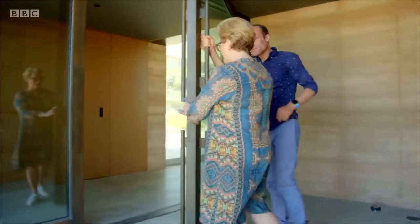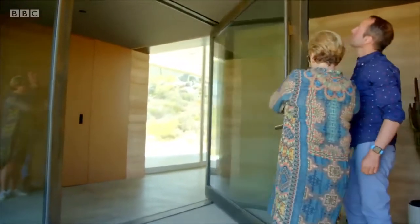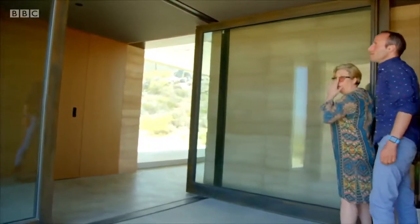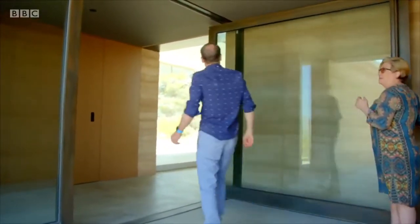That is a beautiful door. God, it's nice. Wow, I love that. I hate ordinary doors. I love it. It's great, isn't it? Isn't it beautiful? Piers. It's beautiful.